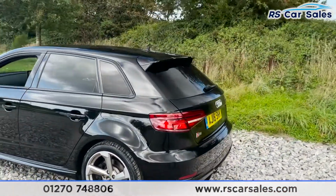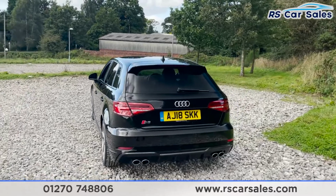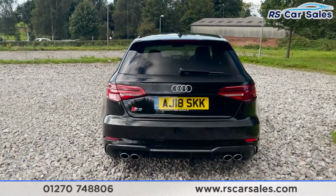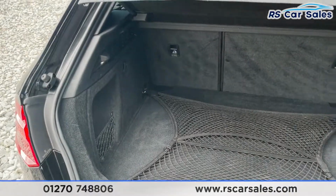As we make our way to the rear, we do have both front and rear parking sensors with visual display inside. We've also got the quad exit exhaust tips, 2 on each side, as you can see there. Some more S3 badging, and then if we open up the boot, you'll see we've got a great amount of space in here too for whatever you may need.